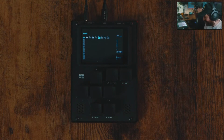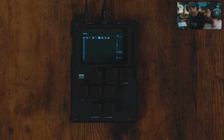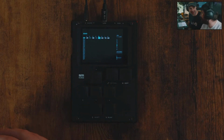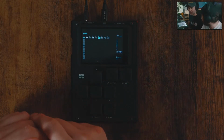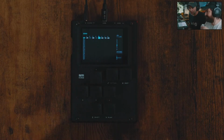If you don't know Tim, Trash 80, Dirtywave is a one-man operation. This whole thing is designed, developed, assembled, and shipped by Tim, and sometimes with friends. He does have a couple friends. I've come into the workshop and helped him assemble and get some of this ready to go. So if you had one of the first production units, I've probably touched it. I got one of the first pre-orders.